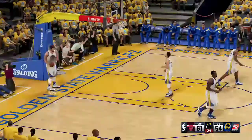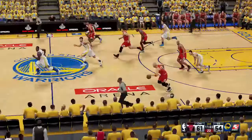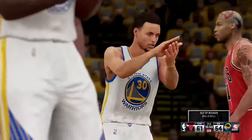Yeah, starting the second half nicely there. Love those easy lay-ins to get things going. Curry kicks to Green. It's stolen by Rodman. Harper dishes to Jordan. Outside Pippen. And with a little over a minute gone, the second half is underway. Out of bounds, Bulls ball as Chicago keeps possession.